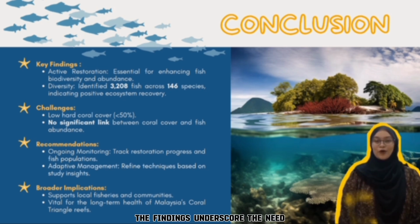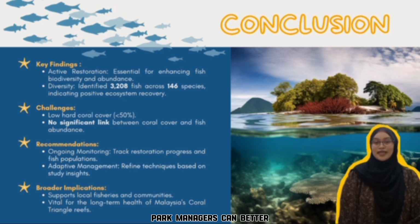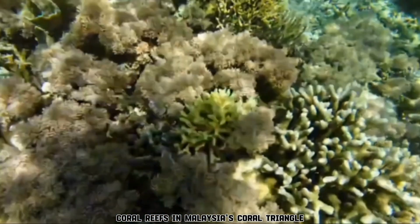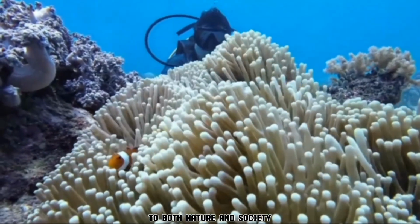The findings underscore the need for continued monitoring and adaptive management strategies to refine restoration techniques. By leveraging lessons learned from this research, park managers can better implement coral rehabilitation programs that not only restore marine habitats but also support local fisheries and communities. This initiative is crucial for ensuring the long-term health of coral reefs in Malaysia's Coral Triangle and safeguarding their invaluable contribution to both nature and society.